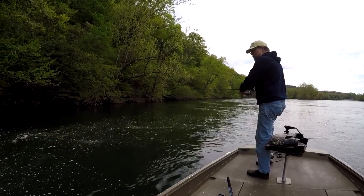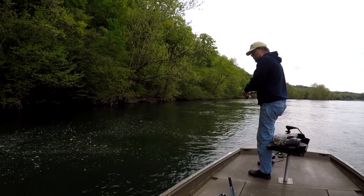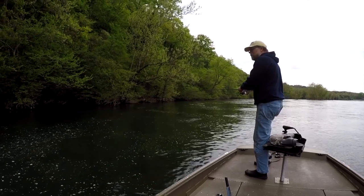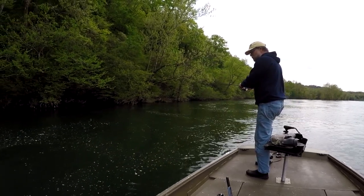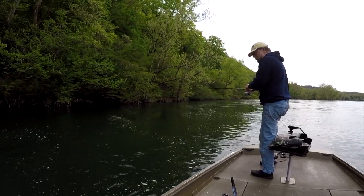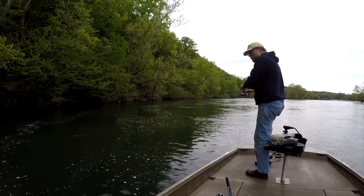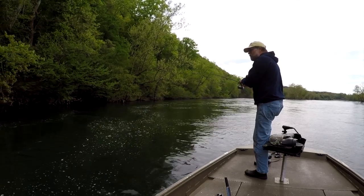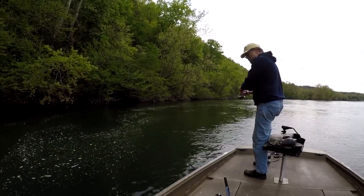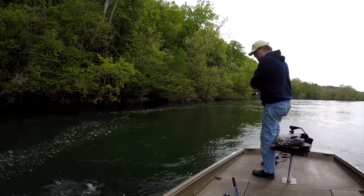This is a nice fish. A very colorful rainbow. It might be a brown. It's not a smallmouth though. It's a brown. He is not a keeper, but he's close. I'd say he's about 18 and a half, 18.